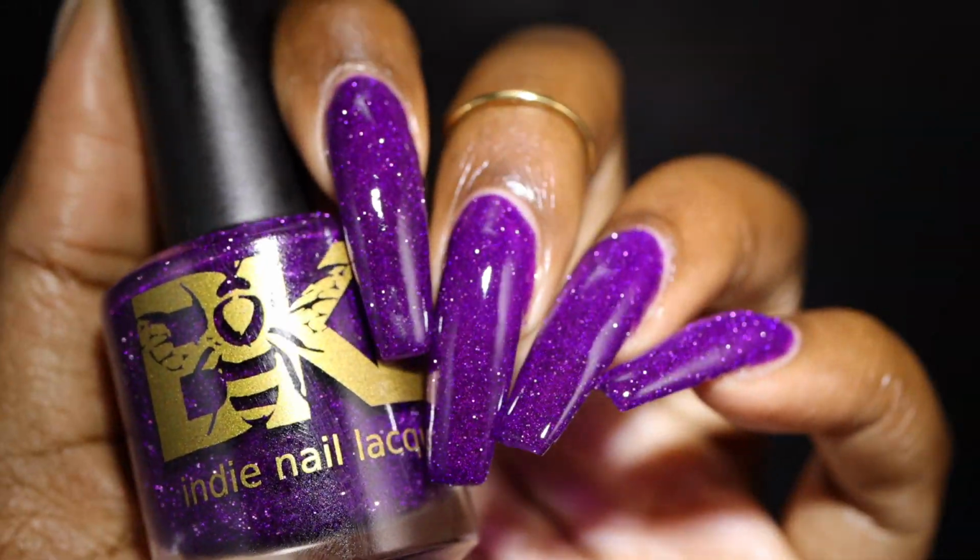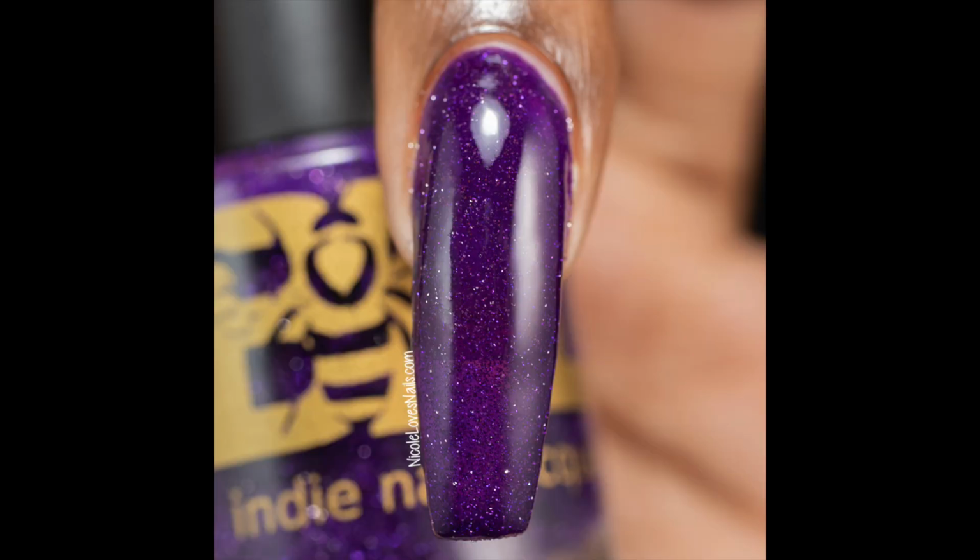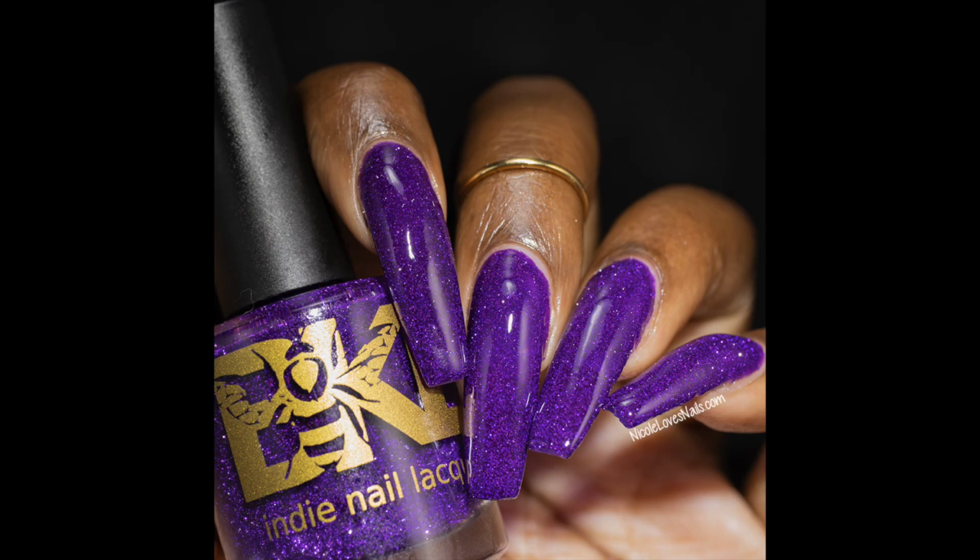Removal will be on the more difficult side if you try to scrub this one off. I used a PLF base coat and I had no issues.